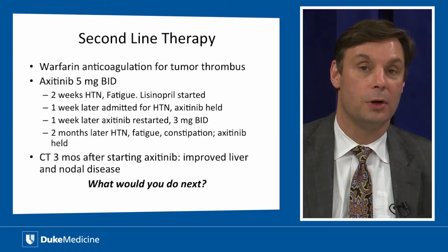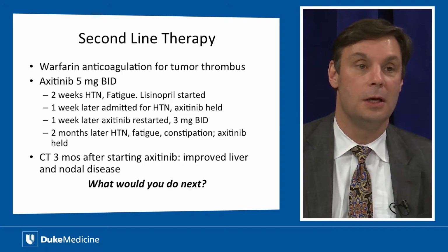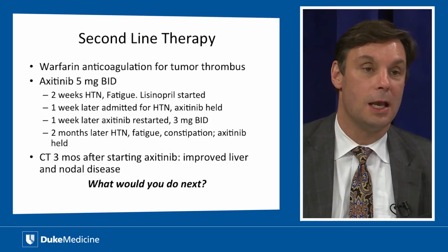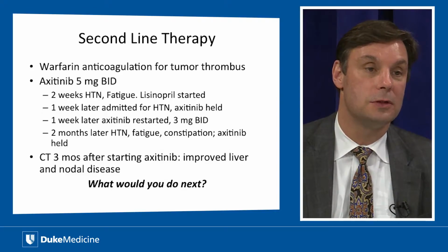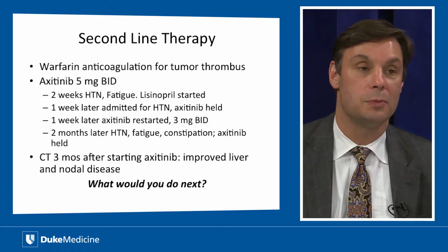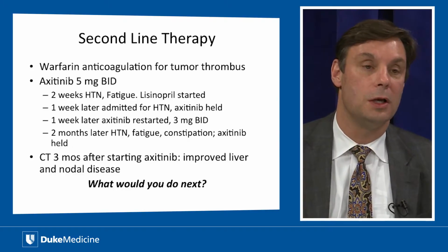We started her on lisinopril for her hypertension, but shortly thereafter, her hypertension really escalated out of control, got up into the diastolics of 120s with some headache, and her axitinib was held. She was admitted to the hospital. Her lisinopril was escalated up, and her blood pressure was controlled with some short-term antihypertensives, and her Inlyta was restarted with her blood pressure back down into the normal range at 3 milligrams BID. And on this dose, she again was able to tolerate this, although did develop again grade 2 hypertension, fatigue, and constipation. So even with a dose reduction, this is a patient that had elevations of blood pressure associated with axitinib.